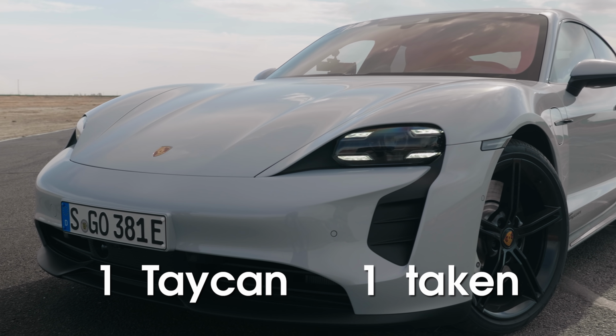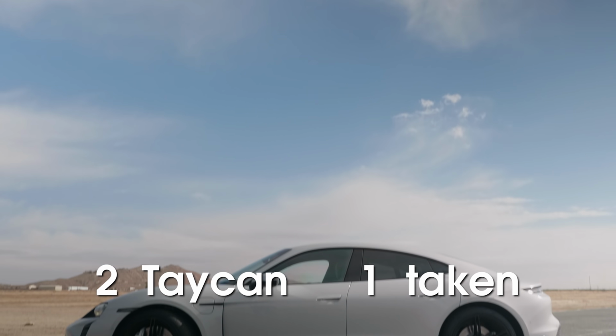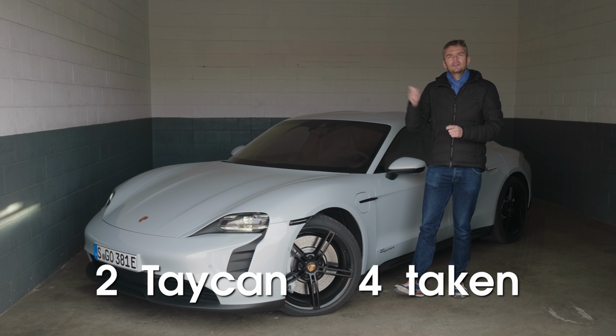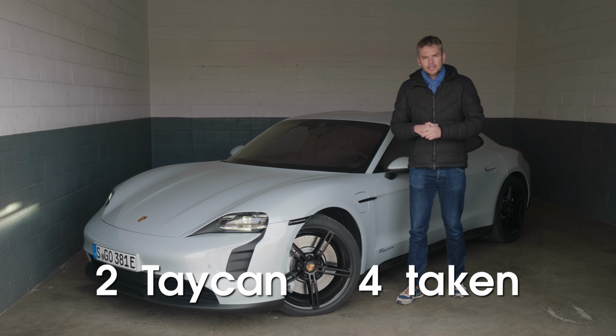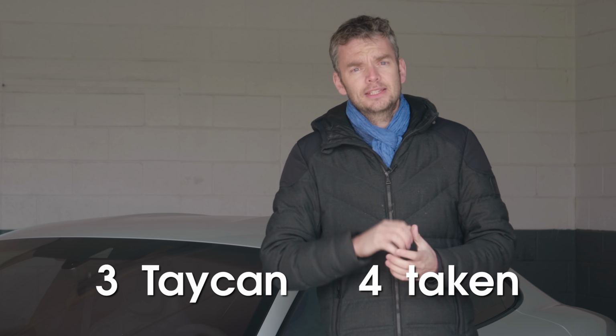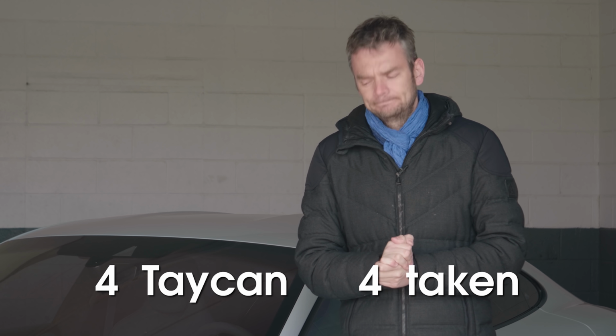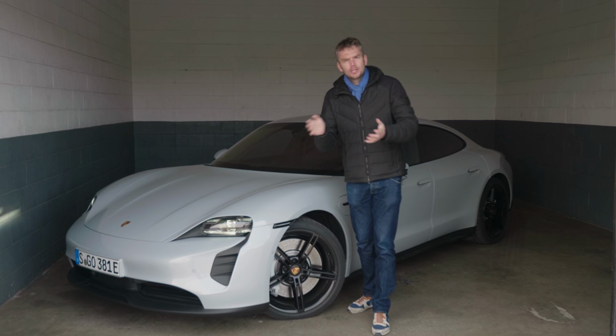So to create the standard Taycan, Porsche has taken away the front motor from the Taycan 4S, and in doing so taken away the all-wheel drive and taken 200 pounds off the curb weight. They've also taken $25,000 off the price of the Taycan 4S to create a standard Taycan priced at a little under $80,000.